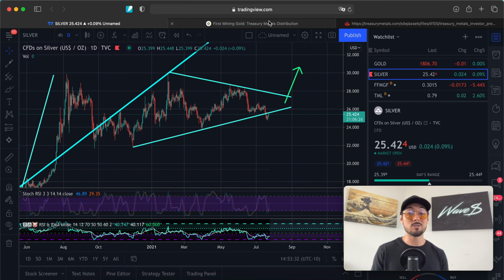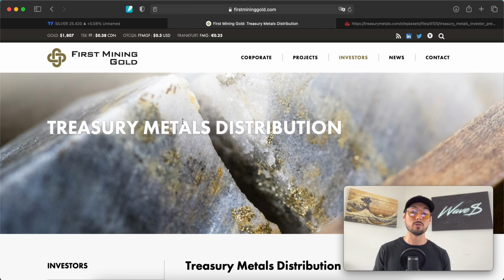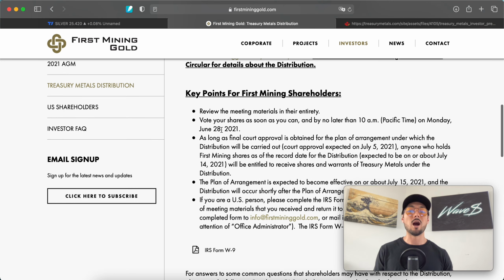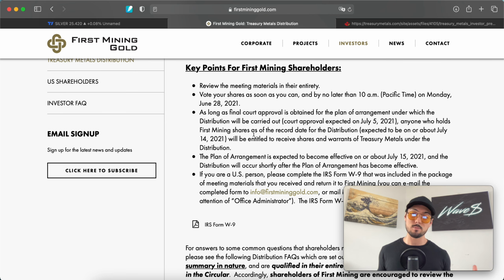Let's move on to our friends, once again, over at First Mining Gold. So this is the Treasury Metals distribution. We'll just go over this real quick. Go back to the homepage, read over what First Mining Gold does. We'll just straight up read that short paragraph about me segment, just to remind ourselves of what this is.